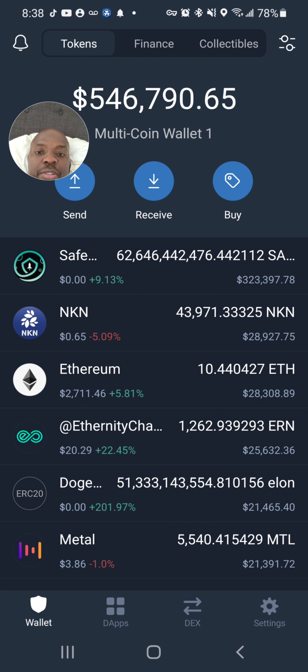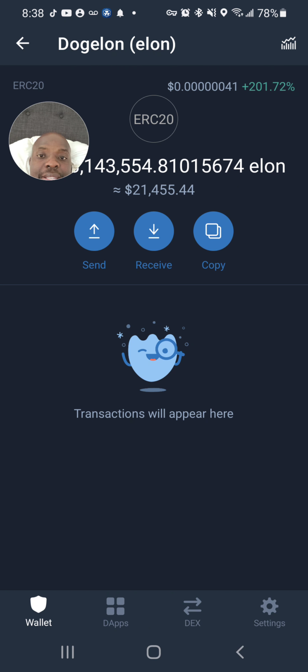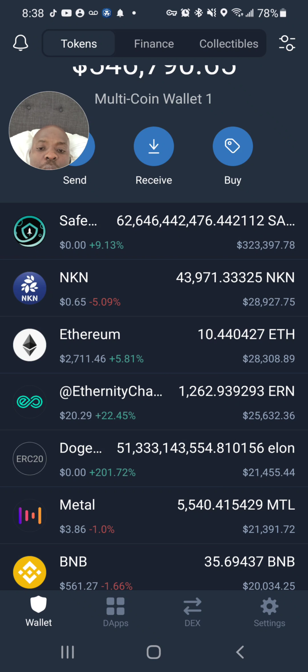This is Romeo the Professor, and as you can see, Safe Moon is doing good, but Dogelon right here is doing amazing. It's an ERC20 token. It's been here for about 3 weeks now. It's at 200%, so I'm going to go hard on it.